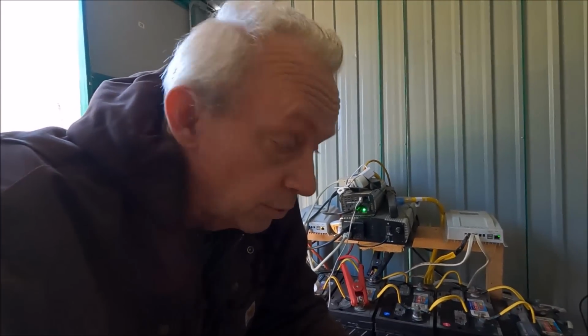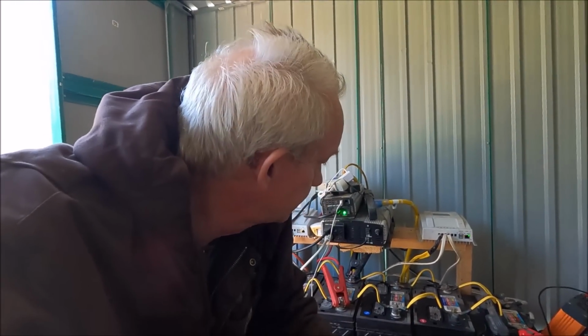So when I turned on the well, I noticed that this one, because of the angle of the sun this morning, was giving me 23 amps, which is about right for that time of the morning, 8 o'clock in the morning or so.